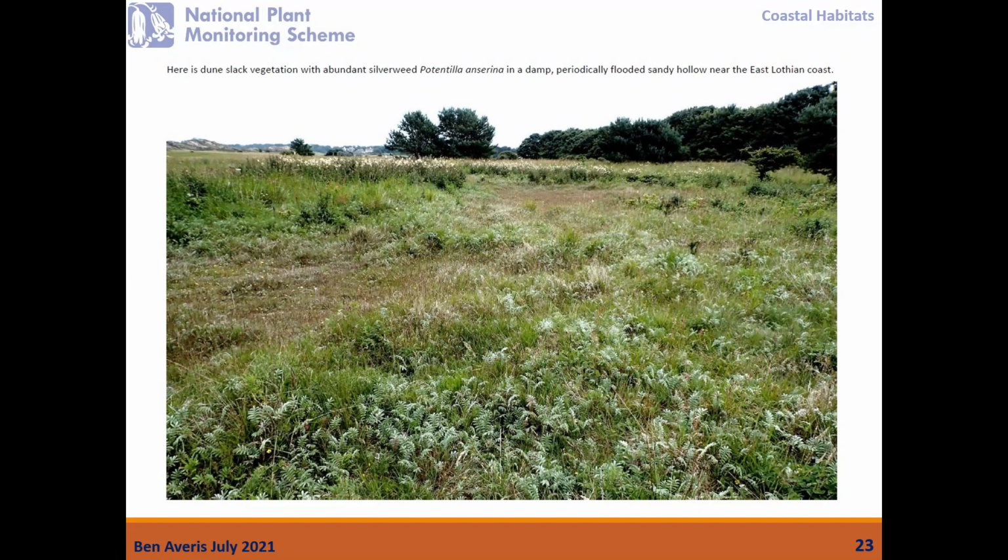You can tell that it's a bit damper because the silverweed is very abundant. That's a species that does like damp conditions, especially where the water levels go up and down over time. So that's one example of dune slack. Actually, in the distance there, there's a lot of meadowsweet, which also likes it damp.